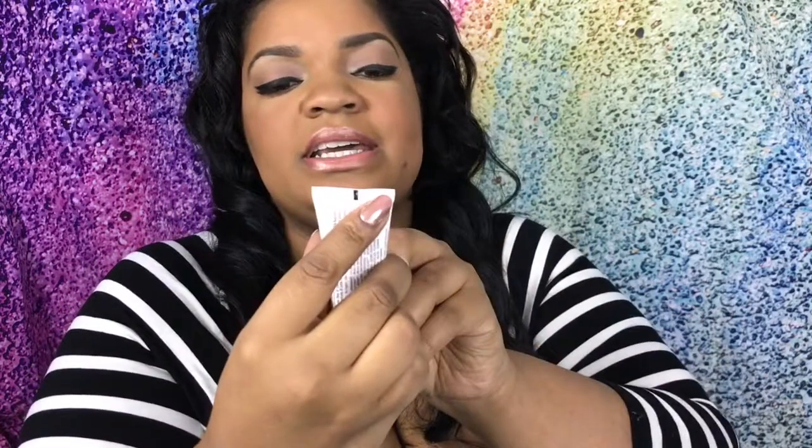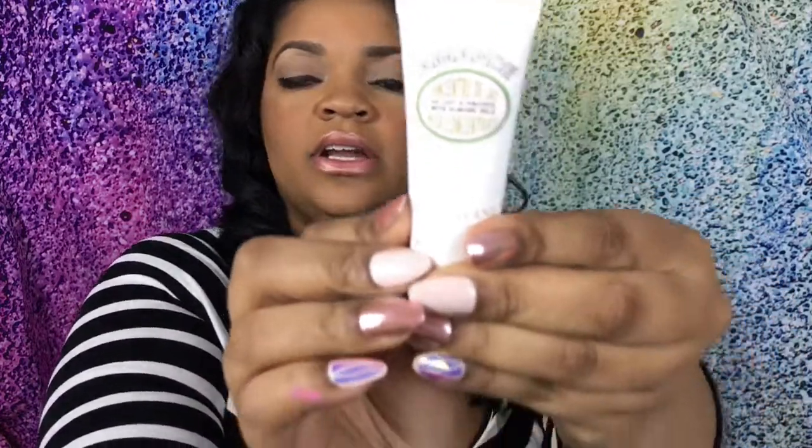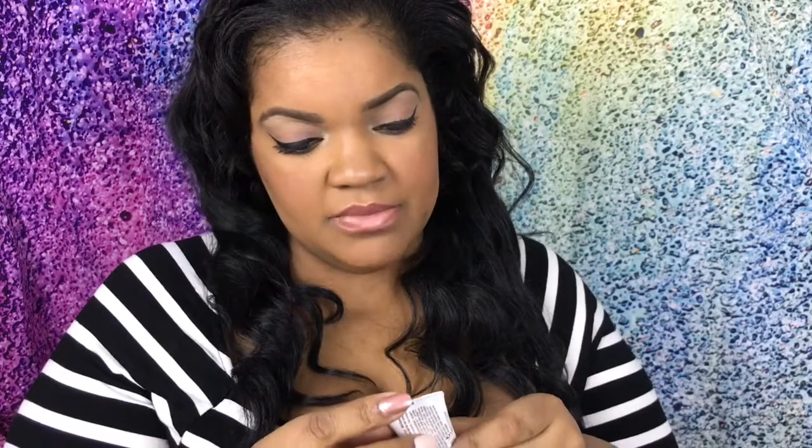Then I got this L'Occitane en Provence Almond Concentrate de Lait Milk Concentrate, which is basically a fancy word for lotion. Okay, this ain't nothing but some lotion. Some concentrate de lait milk concentrate. It's lotion. Okay, it's lotion.